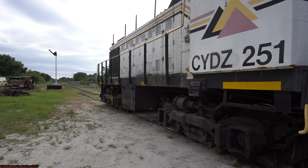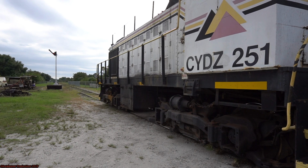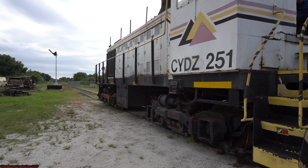And with another cycle of passengers on and off, the time has come to head back south again.